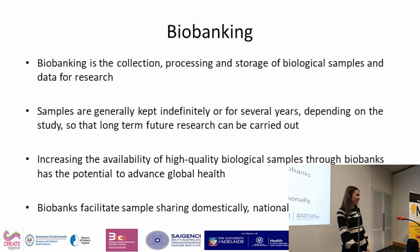What we want to focus on is creating South Australia's first paediatric brain cancer biobank. We have established adult biobanks in South Australia, but no paediatric. So for any patient coming into the hospital in the paediatric sense, the samples are being used for diagnostic purposes only and not research. So to explain, biobanking is the collection, processing and storage of biological samples and data for research.